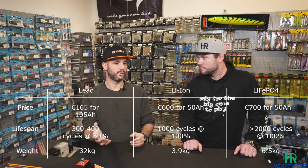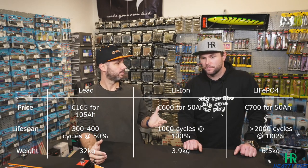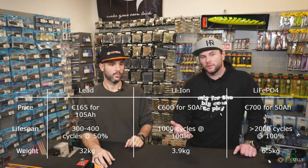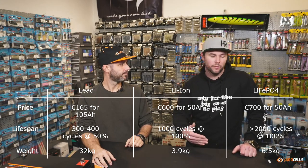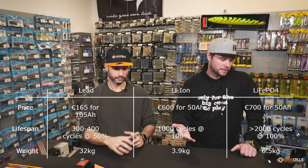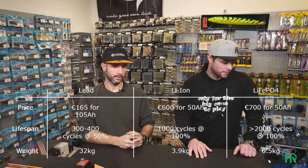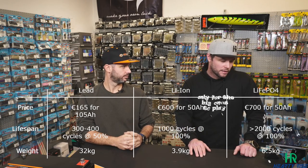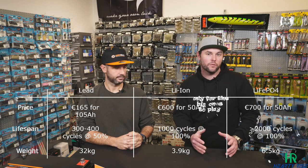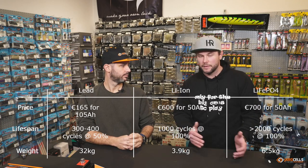And that's the difference if you go to lithium ion or lithium iron phosphate. You have your BMS, which protects your battery from depletion. So you can deplete your battery 100%. That's why we compare the 50 ampere hour lithium batteries with the 105 lead. You can do about the same lifespan wise. The lead battery is very cheap, but you will not be able to deplete it that much.